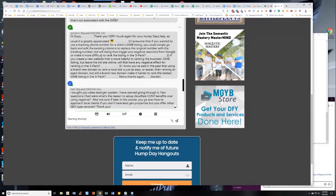That's correct. So the same thing goes with the phone number. If you unpublish the original phone number, but you still leave it as part of the GMB because it's still listed as a secondary phone number inside the dashboard, although it may not show in maps, then your citations are still going to be referencing that original number. And that shouldn't be a problem. And I've done that, guys. That's why I know that.